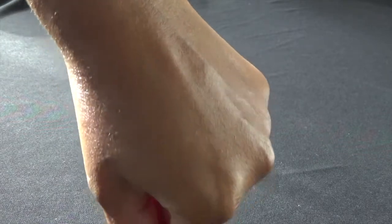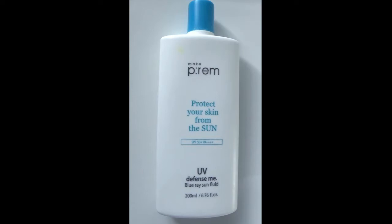The only downside is that you cannot find it at your CVS or Walgreens. You have to get it online. So that's the only downside, is that you have to go online at Amazon and then wait for it to get to your home. But other than that, I love it. It's perfect. Out of all the sunscreens that I've spoken about, I highly recommend, if you are a person of color, if you are black, brown, whatever, and you are looking for a physical sunscreen that will not leave a white cast, try this right here.